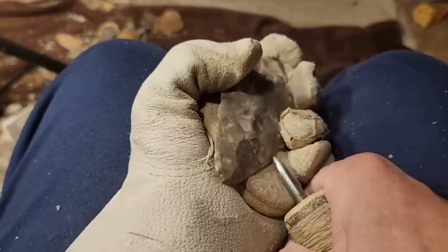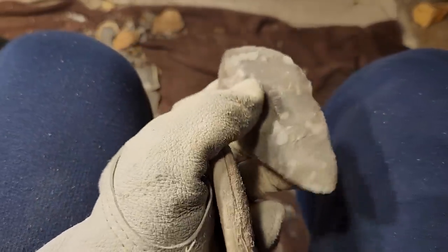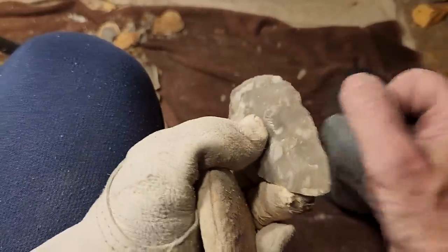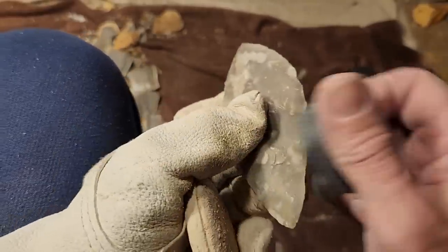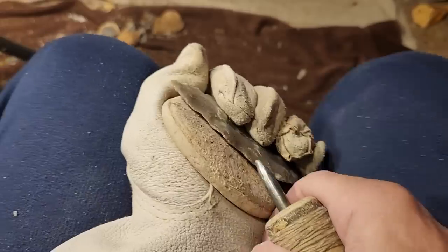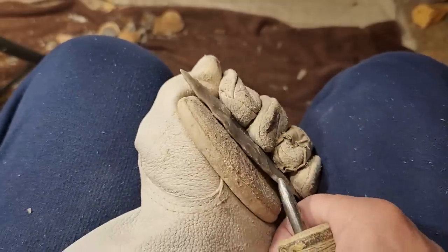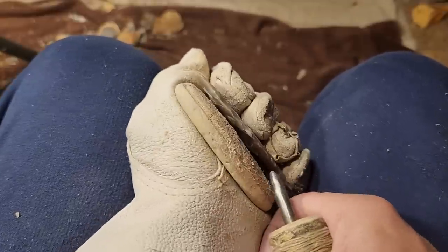So yeah, I'm just regularizing and symmetrizing. Sharpening too, if I can. There's places here and there where I could take thinning flakes. So if I see one, I'll take one, but I'll wait till after I finish regularizing. Yeah, I should have gone in several minutes ago, but I want to see how this turns out, at least for the regularizing.